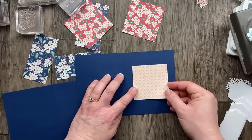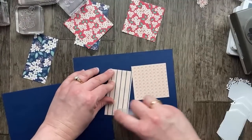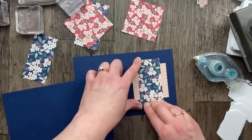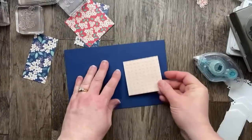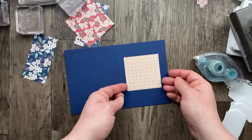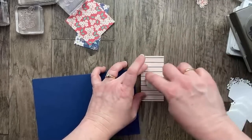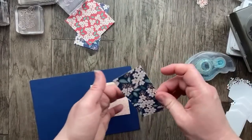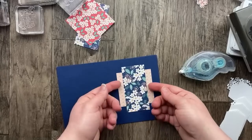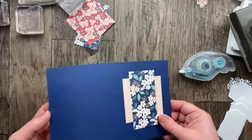So this is going to go in the center, and then again, right in the center. Center. Super fast. And I will show you how I stepped up some of these. I added ribbon, I added some embellishments. So you can make this simple or you can really dress it up. It's totally up to you, just like everything.